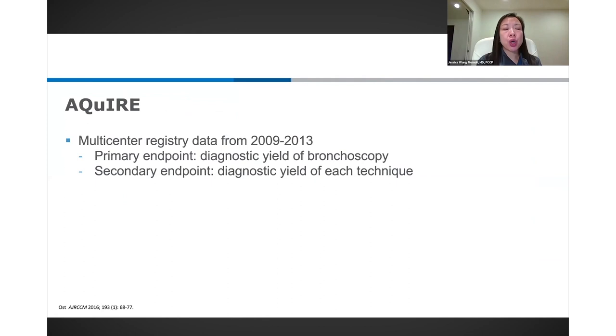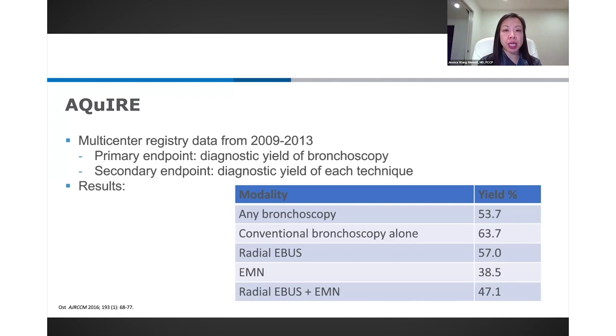And so then the next big study was the CHOIR study from OST, which Tim mentioned, which was a multi-center registry database with the endpoint of diagnostic yield. And then secondary was each technology. And in this one, the results were even worse, which is not unexpected because in this study, they paid a little bit more attention to how the definitions were, which is exactly what Tim was talking about, right? The definitions of what is diagnostic and what is not diagnostic.